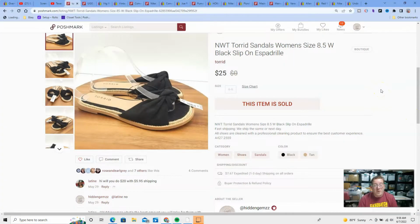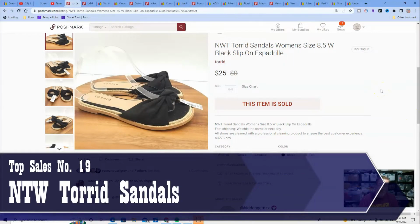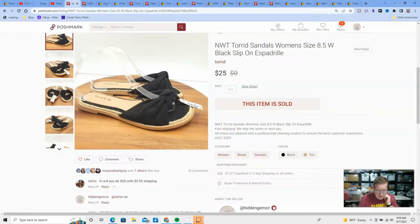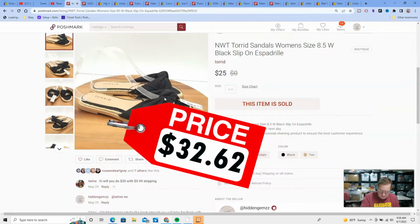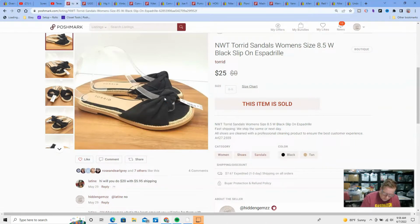Next up at number 19, we have our first Poshmark sale. Here we have a pair of Torrid Sandals. It is June, it is summer. Sandals are good pickups right now. I picked these up at the thrift. These were actually new with tag. Sandals with this little cloth kind of knot bow tie right here. These sold on Poshmark with shipping and handling for $32.62. These also sold pretty quickly within a week or two of being listed. So if you have sandals, get them listed right now.